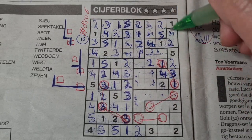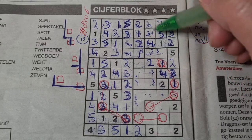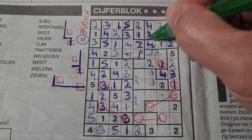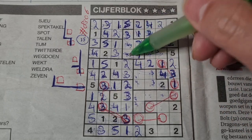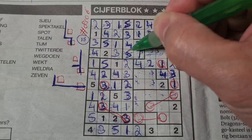And 1 box left in this area for number 3. 3 and a 4, we have a 4 now, no 4 there. 4 should be here and the 3 goes there. These 2 boxes can be 4, so 1 box left for the 4 in this area should be there. 4 and a 5, we have a 4 now, no 4 there. 4 should be here and the 5 goes there.